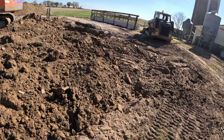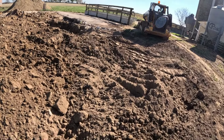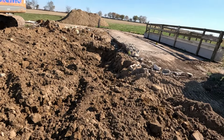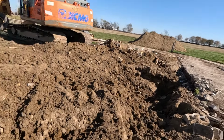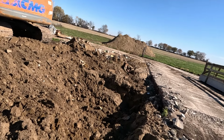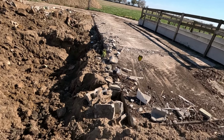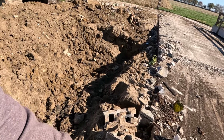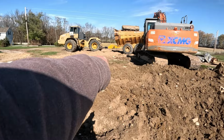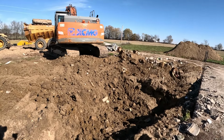Started digging up the footers from the building and then kind of putting the dirt back. Whenever we get done and we get all of this graded off, we're gonna drive that truck loaded across it all, try to pack it back down. But still got all this to take out along here on the edge. About there is where I stopped tearing out that footer, almost to the track hoe.